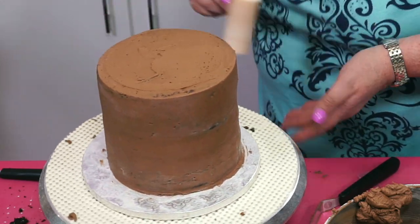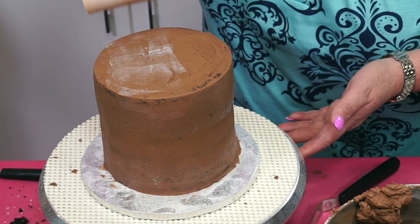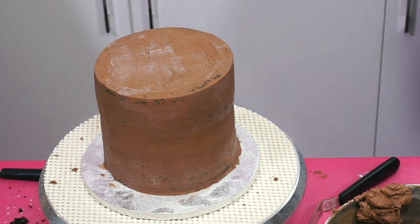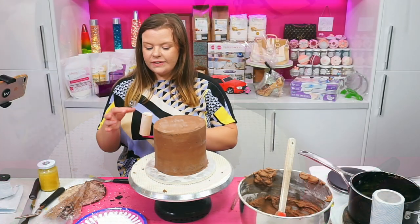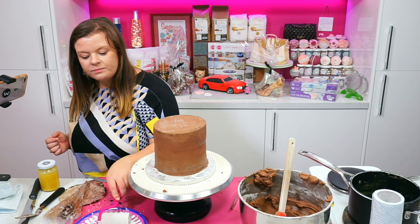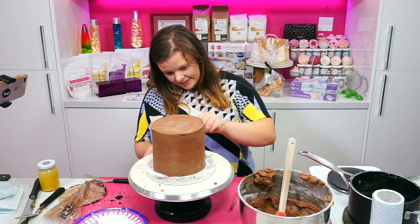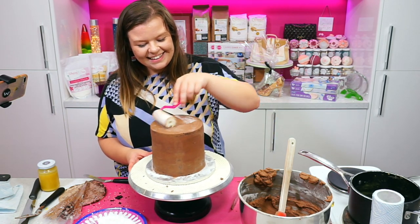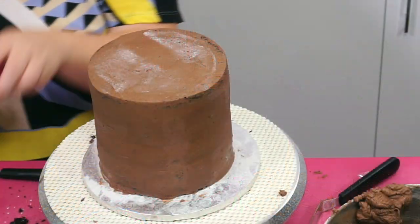There you go, there you go. And then you can do it on the top. You've not left her any to do herself. Go on then, sorry. Well, this is the crumb coat, so it's all right. Can you wash these, or do you have to replace them every time? No, you just wash them out in warm soapy water and stand them on the side. Just do the top now, all around. Don't forget every crinkle. And you just rub it lightly, not hard.